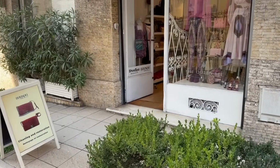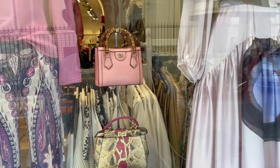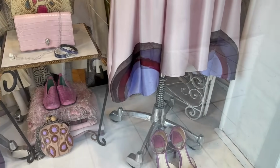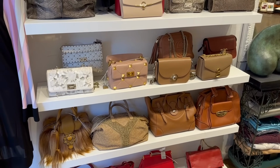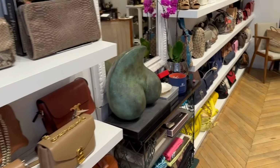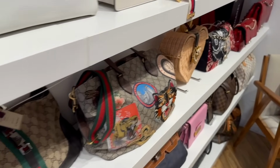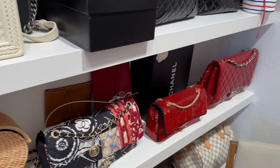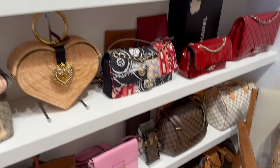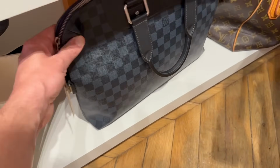Okay, this is the first vintage shop we're going to have a look in. It's called the Queen Bee, and it looks like they have some lovely bits in the window already. There's a Gucci bag up there. What else have we got? Okay, so this is all second-hand luxury, and we have got some fabulous pieces in here. I've already spotted quite a lot of Gucci. We have all the Gucci bags in here. It's mostly women's bags, but I have asked, and there's a couple of gentlemen's pieces as well. There's a nice Louis Vuitton briefcase down here, absolutely beautiful.